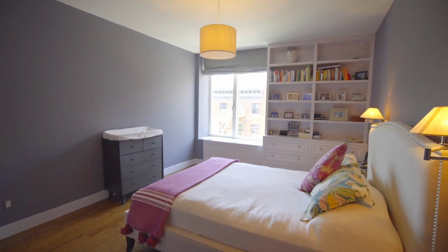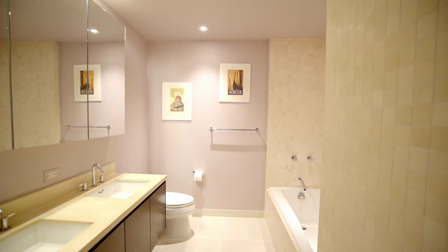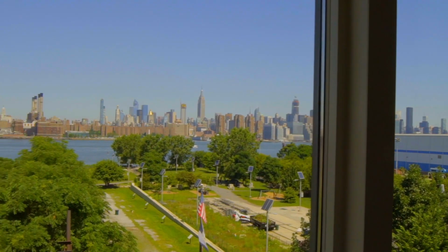At the end of the hall, you will find the large and inviting master suite. The ensuite bathroom is spa-like with a glass-enclosed shower, oversized soaking tub, and a double vanity. This home also includes a deeded parking spot.